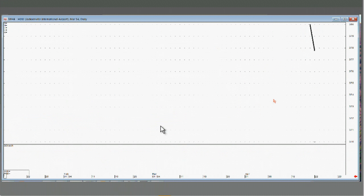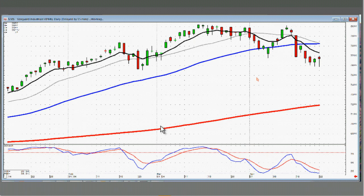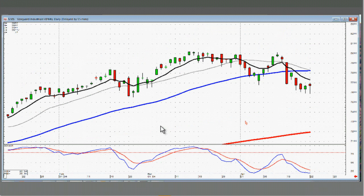And VFH, S.VFH. This one is trying to bottom, but nothing that has shown any great reversal. So unfortunately, you're probably still sideways until you see a very strong buy signal. And VIS, another one that I'd stay short until I see a buy signal. Nothing, yeah, even though it's coming up, it's not very decisive so far coming up.